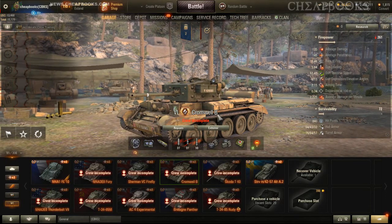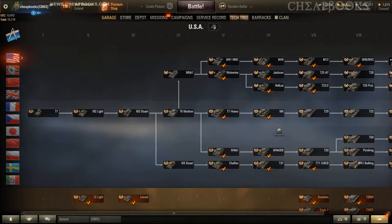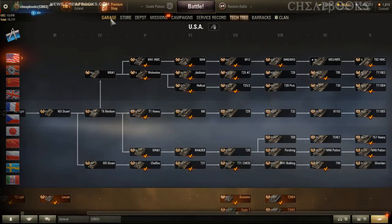The B represents Berlin. It's an abbreviation for Berlin. And the B tanks are the IS-2B, the Cromwell B, and there are 2 others. I don't remember what they are.